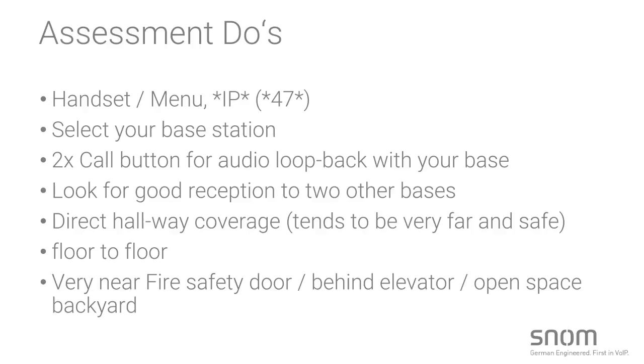And like this, you sync with your people helping you if you're not alone, and then you can more or less exactly say where the base should be. Sometimes 5 meters plus or minus is really a difference. Yeah? And then of course you always look for good reception, but that's clear.